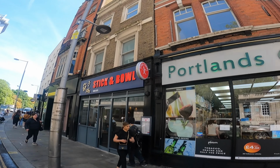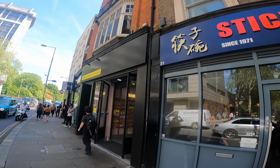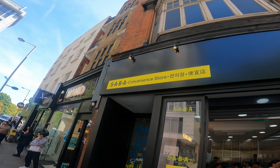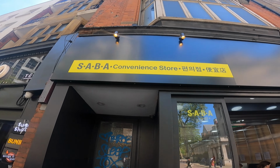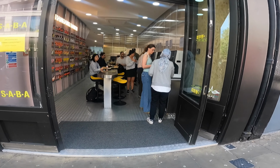So yeah, we're not going there. This is where we're going. This place is called Saba, S-A-B-A, convenience shop. It looks kind of busy in there still.